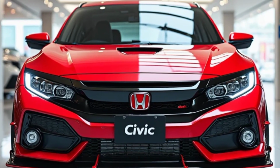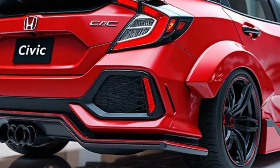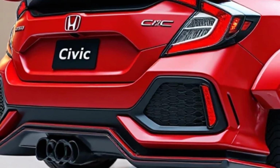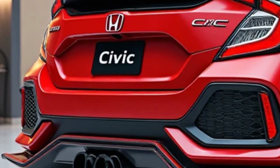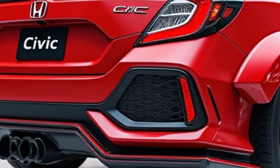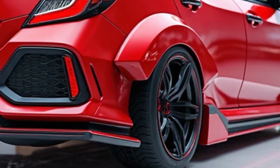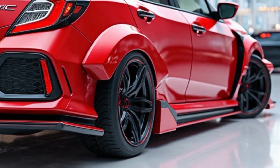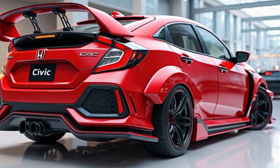Body panels. The 2025 Civic carries forward a sleek, sporty look but with more sculpted body panels that improve both aerodynamics and aesthetics. The panels feature subtle creases that run along the sides, giving the car a more dynamic and aggressive stance. Lightweight materials improve fuel economy while maintaining structural integrity for safety and durability. The Civic's refined silhouette isn't just about looking good, it enhances airflow and efficiency on the move.